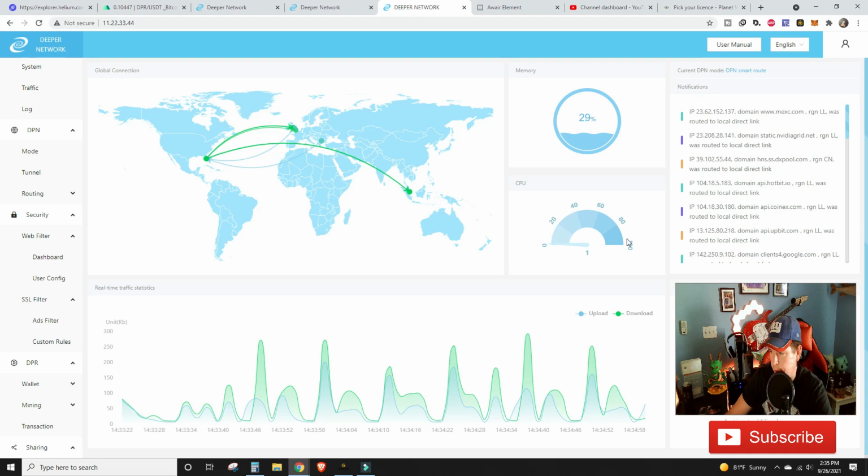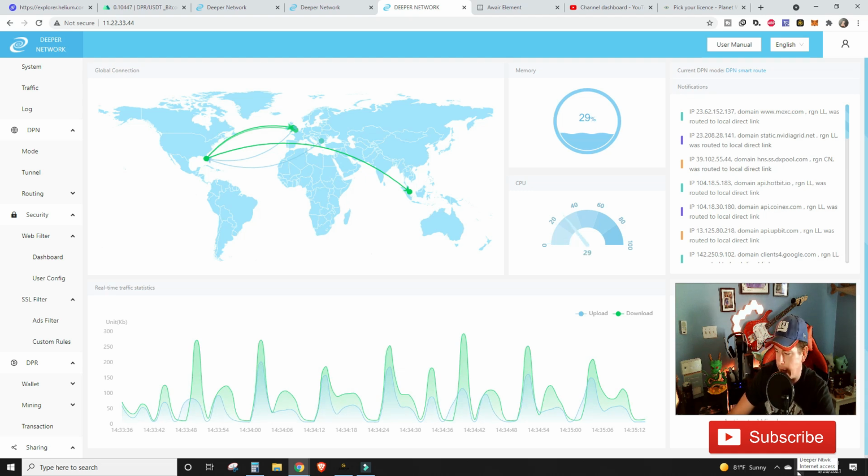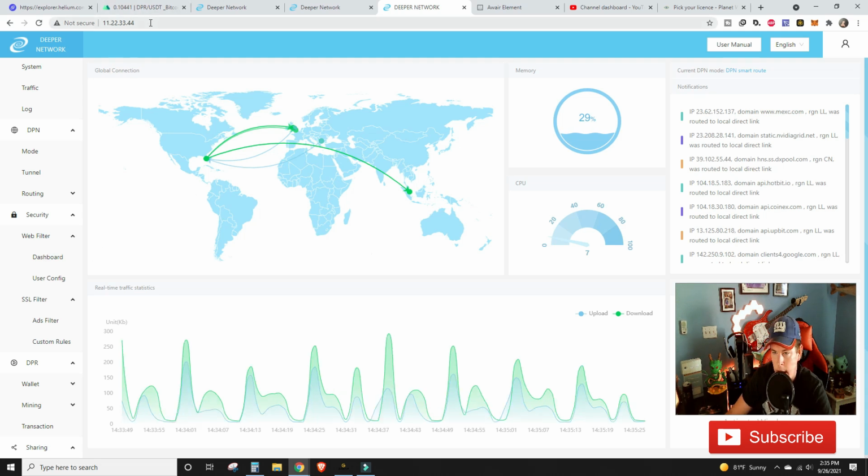So looking at our device here, we have everything all set up. Now I am connected to, and I named, you could probably see it, I named my networks different things. So this one is the Deeper network. That way I know when I link my Wi-Fi, I am connecting to my Deeper device, so I could pull up the screen and look at the stats here.